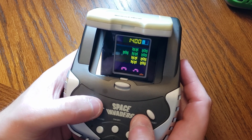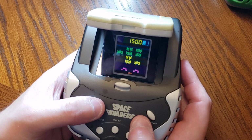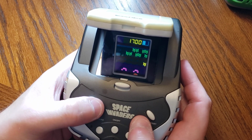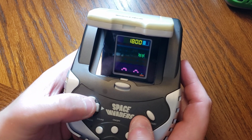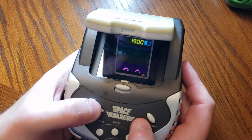So obviously they can't fit all the invaders on the screen at the same time. On the other hand, they also don't seem to advance downward. That's why I think it's just not as arcade accurate in a way.